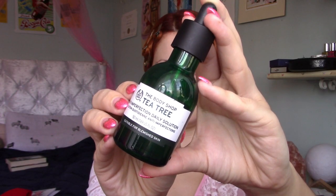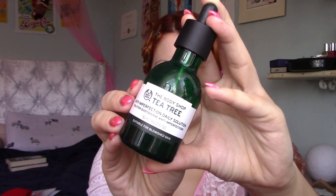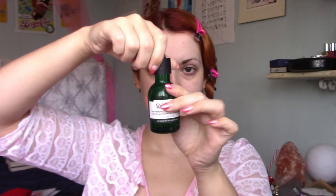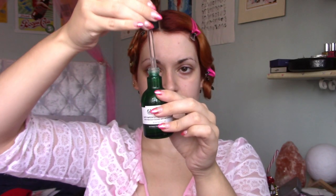I then move on to a serum. This is the Body Shop Tea Tree Line Serum and it feels so soft and good. I'm taking the little pipette, squirting a small amount onto my hand and massaging it into my face. By the way, before you do this, you want to make sure that your hands are nice and clean.